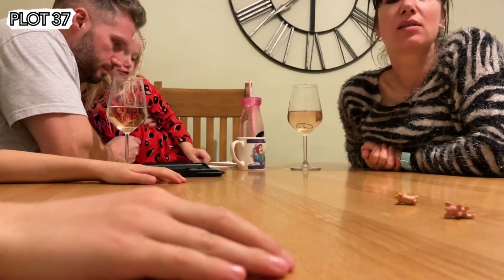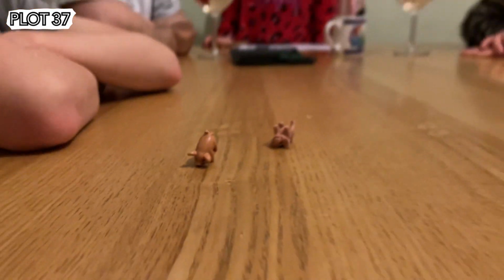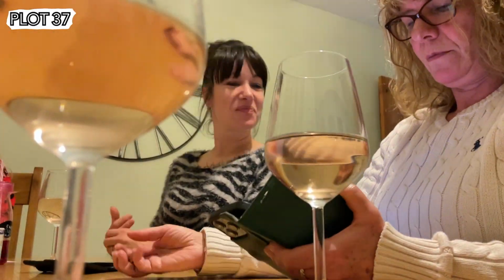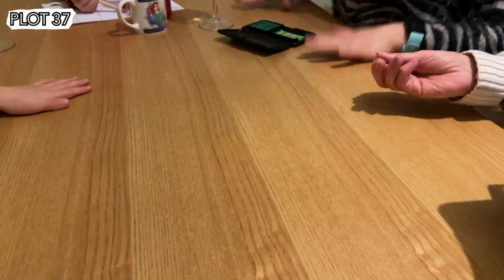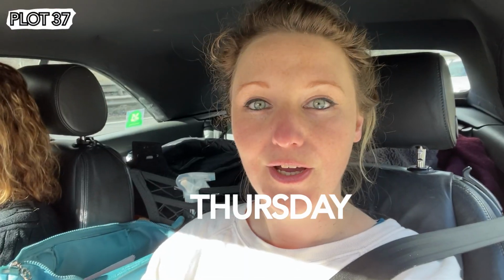Okay, let me introduce you to the find of the trip. It's called Pass the Pigs, and it's like a dice game, Yahtzee type thing, but you're throwing two little tiny pigs and you get a different score for which way they land. It's absolute genius.